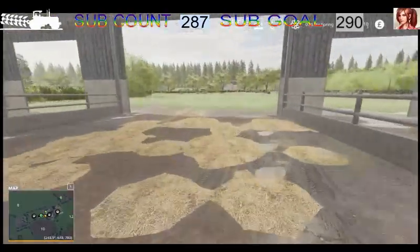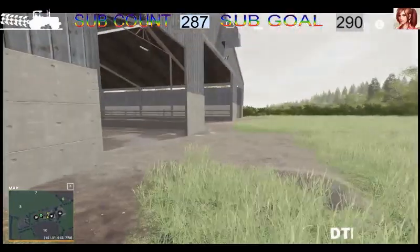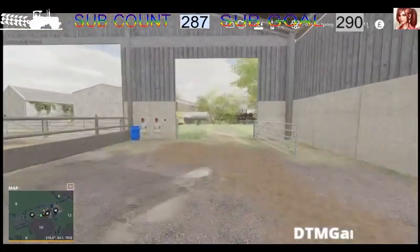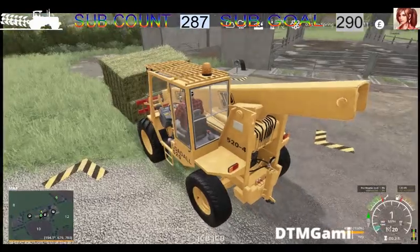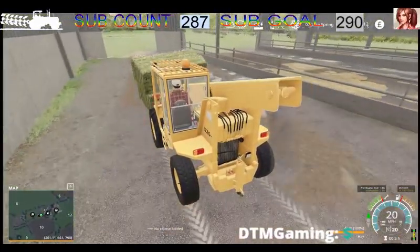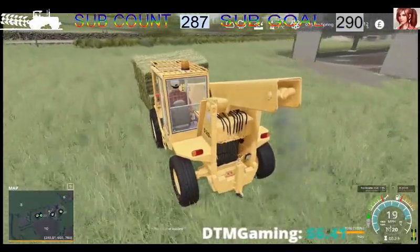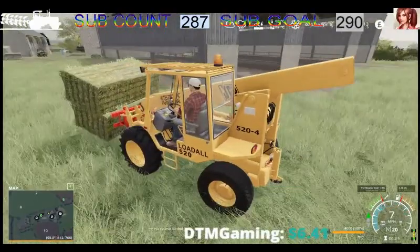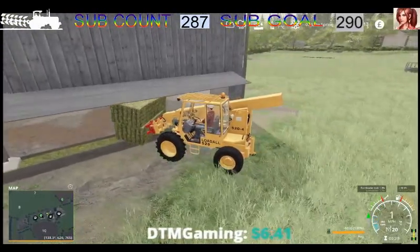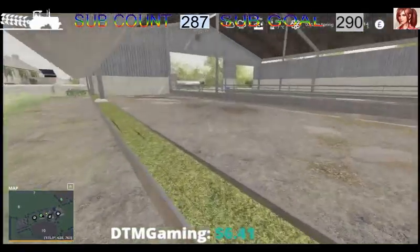Don't see any feeding troughs for the A. Now there it is down that side, so we've come down the wrong side actually, but not to worry. We can drive through there. We do need to purchase a feeding pen going forward, but yeah, let's have a look and see if these will. Well, they don't actually break in there.